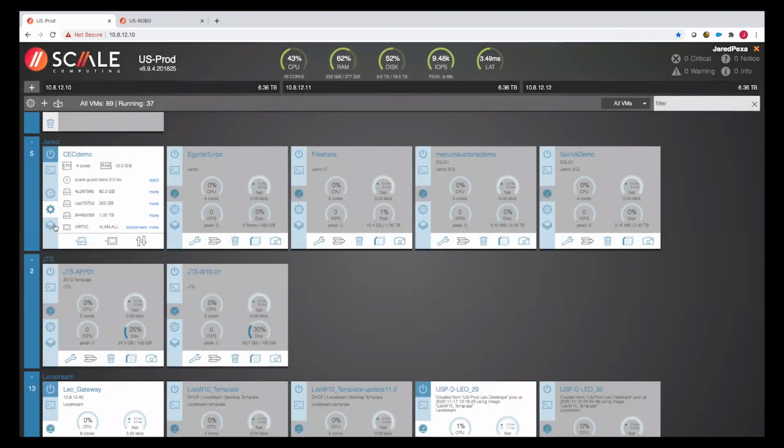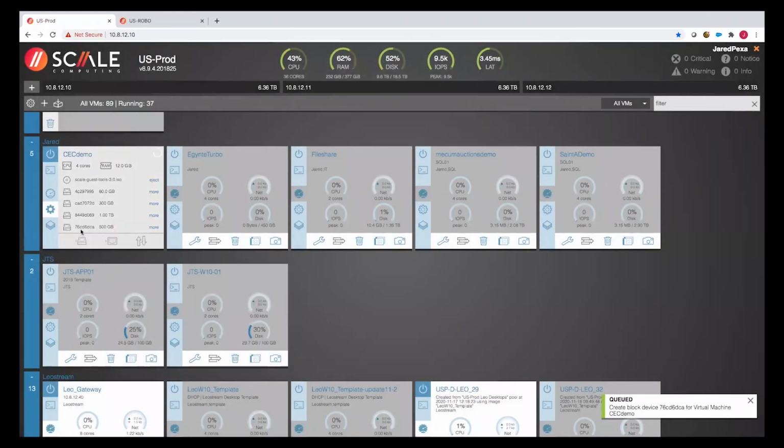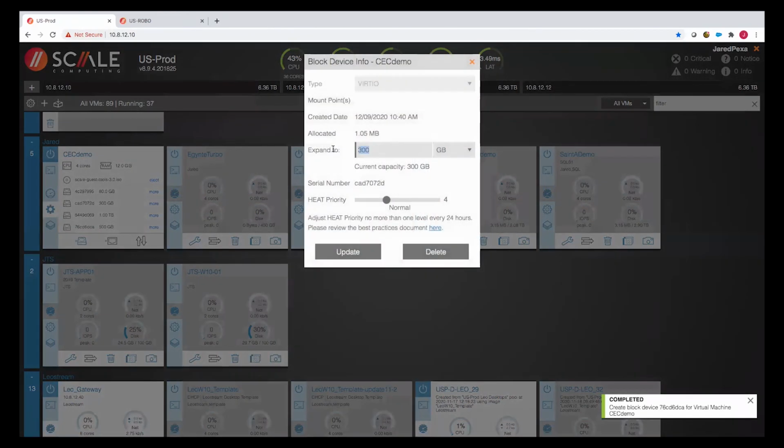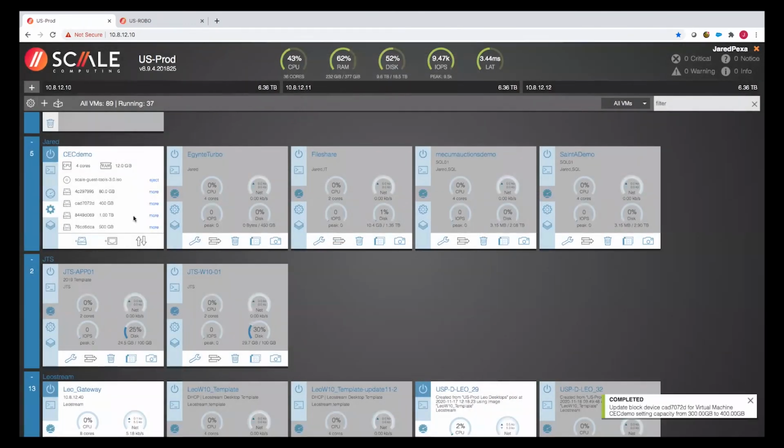Now, a couple other basic VM lifecycle management things here. If you need to hot add a virtual drive, you can simply do that by clicking Add Drive, type in the capacity you want to give that drive, and click Create. See a 4th drive pop in here. Same goes for expanding drives. So maybe we want to add 100 gigs to this particular drive here. Simply type in the new capacity. So we'll update that from 300 to 400. We'll see that change right here. So very simple hot add additions from a storage perspective.